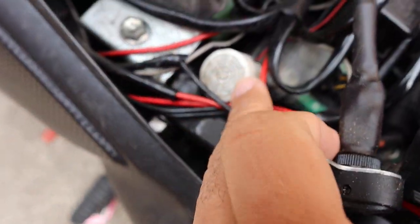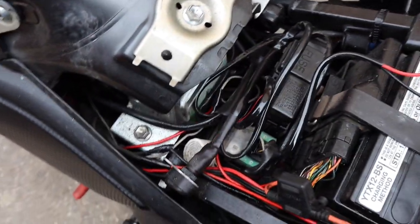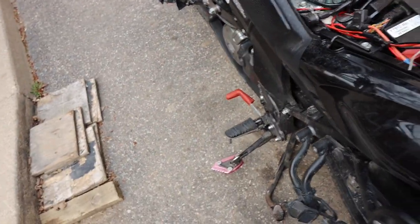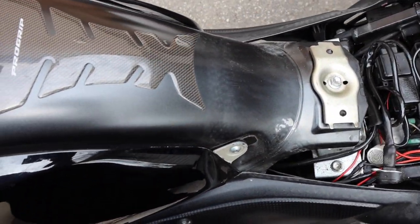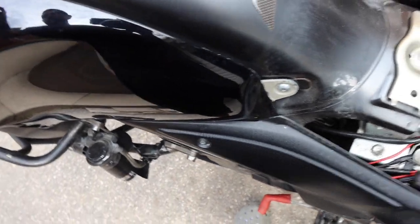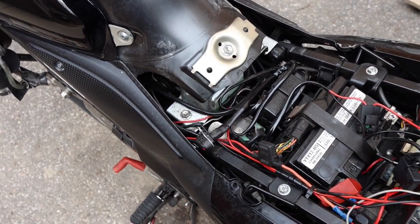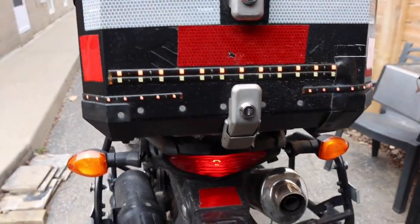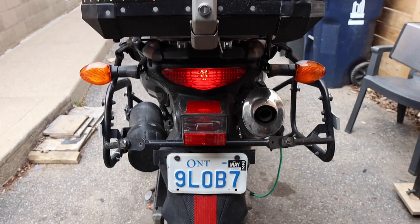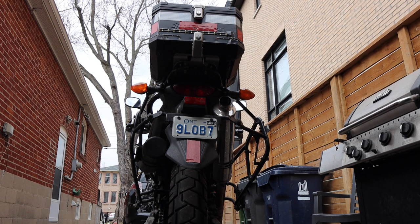I also have this piezo buzzer to remind me to turn off my lights. I should know this by now. This is what it sounds like. Loud and annoying. Here's a quick example of what the brake light modulator does.